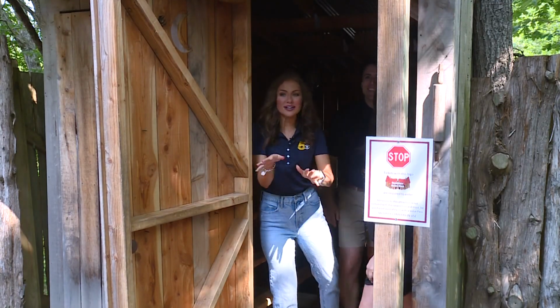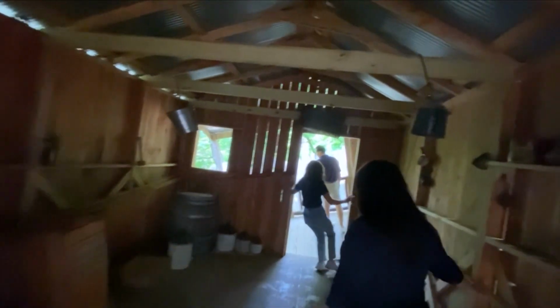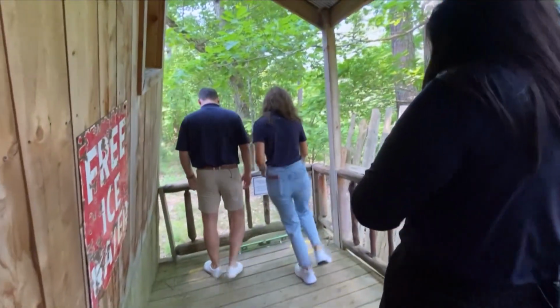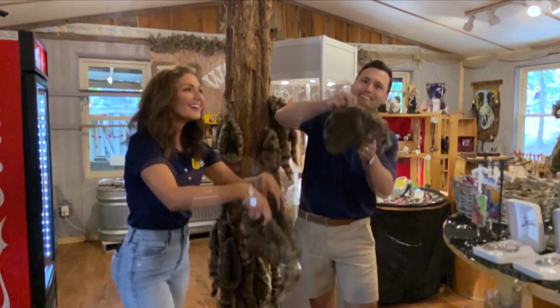We're here at the Mystery Moonshiner's Moonshine Cabin. We hear it's the most crooked cabin we'll ever go in. Yeah, gravity gone wrong, or someone just had a little bit too much moonshine. Let's go check it out. Find out. He's coming out. Oh my gosh. Whoa. Walking in sideways. Keep the level. She made me do it.